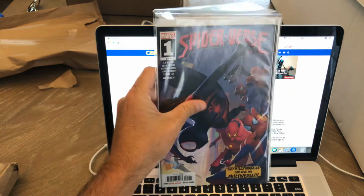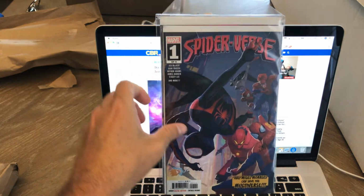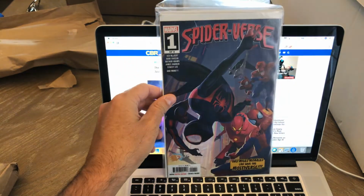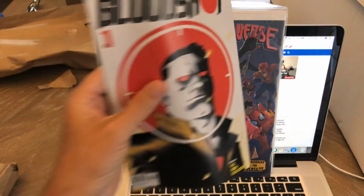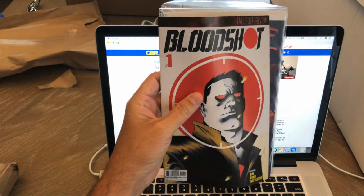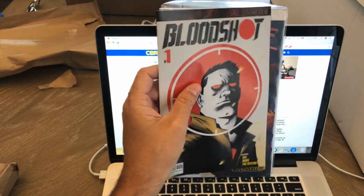We've got Spider-Verse number 1, just the regular A cover. Didn't buy any incentive covers or anything. Just thought the A cover was good enough. Also have a free Bloodshot preview. I don't know, I just grabbed it because it was free.